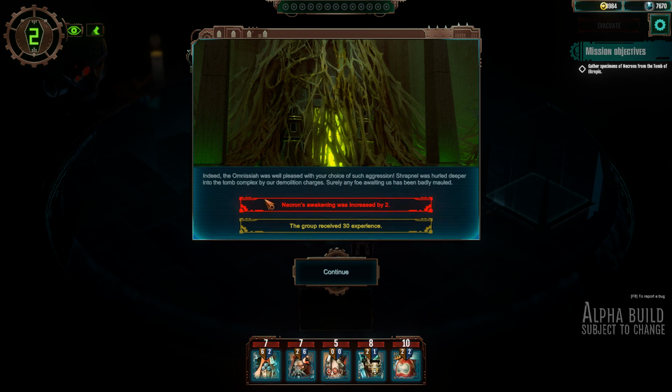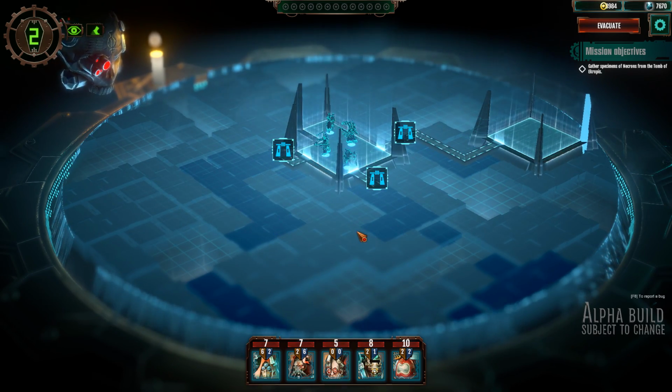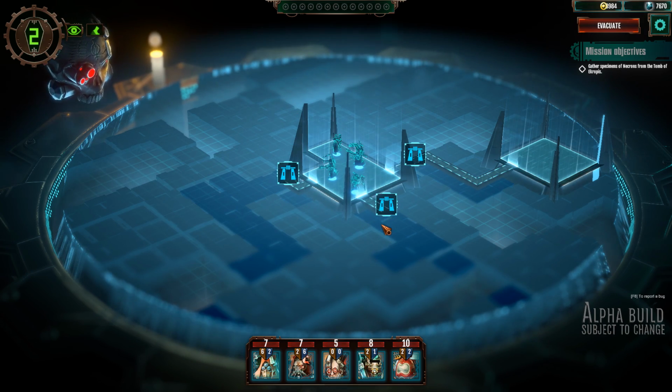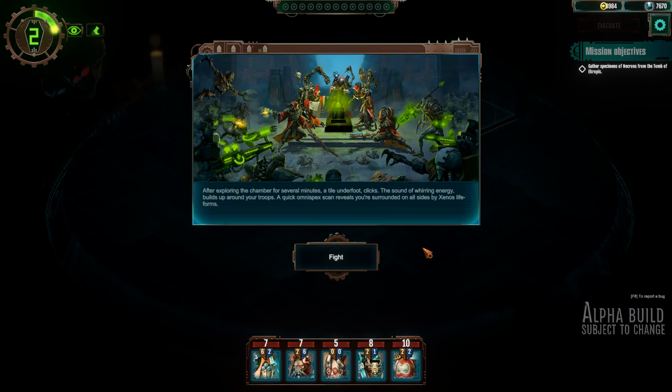So yeah, it went up by 2, which means it's getting really hard quite quick, and we've not gone far into the dungeon. But we all gained 30 experience, which is quite cool. We learned explosives work well on plants. As they should. Right, I don't know where things are because this is all procedurally generated, so I will let you choose door 1 or door 2. Door 2. Let's go door 2. Oh, here we go. Fight time. This is where we died, isn't it?